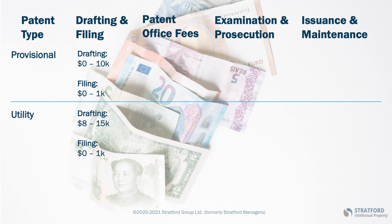After the drafting comes the filing fee, which covers all the paperwork and time that goes into filing and registering your application at the patent office. It's pretty standard and falls within a pretty tight price range from practitioner to practitioner. These fees usually start at around $400 and can go as high as $1,000.